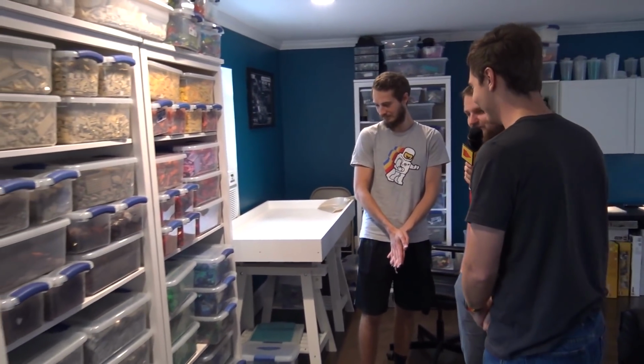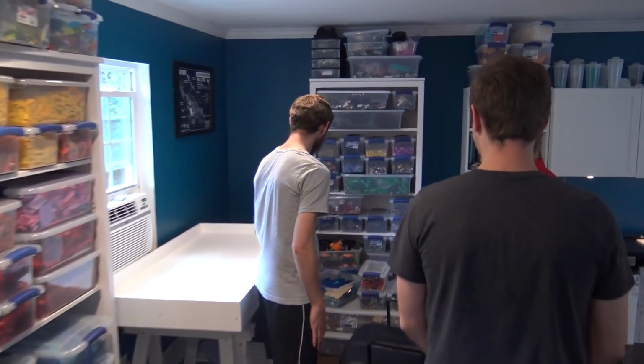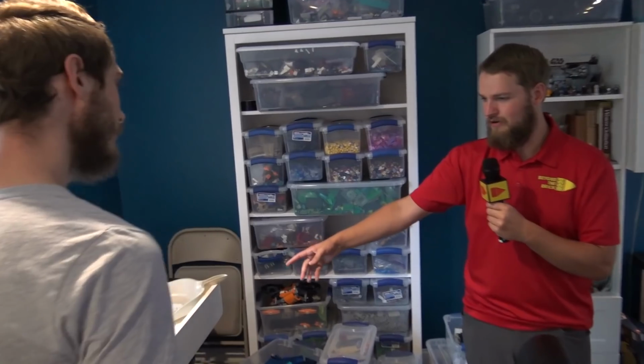It's very satisfying to see those huge boxes just full of beautiful leaves. So yeah, that's for sure. Awesome. Well, that's very well organized. So we'll move to this corner over here then. So you were talking about this table earlier. Is this where you build, or you just kind of dump parts here?